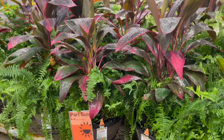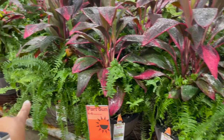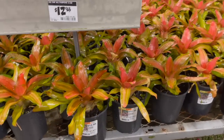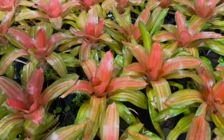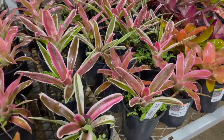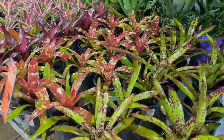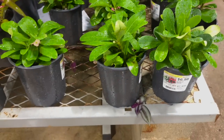They also have the barrels with just a cordyline and a fern. Lots of colorful bromeliads for $12.98. This is a really pretty, it looks like a sunburst color. Love this one. And then over here they have these pink ones. It looks like cotton candy. It's burgundy. Nice landscaping plants. Also some crown of thorns for $6.98.